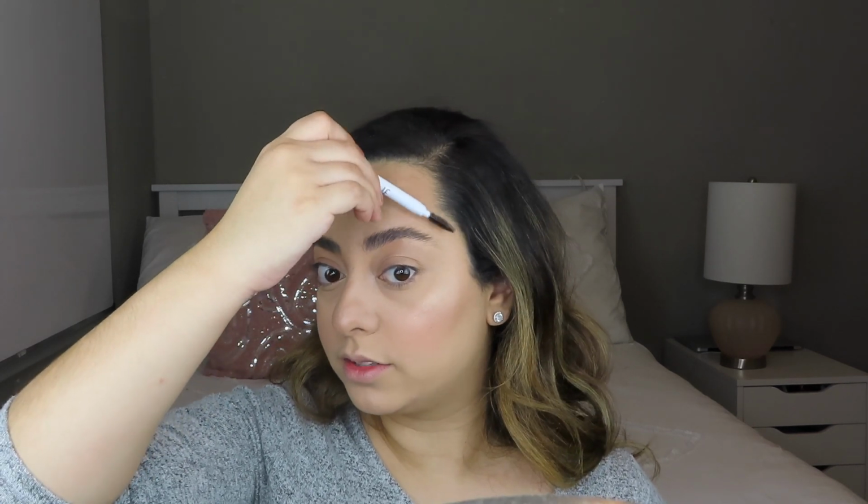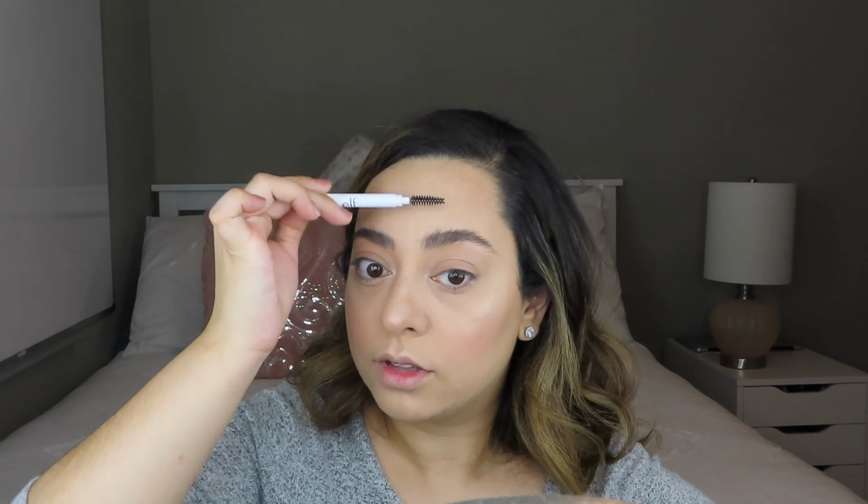Then I'm gonna use my e.l.f. Instant Lift Brow Pencil. I'm just gonna go like that. Yeah, don't mind my eyebrows, guys. They look like real life caterpillars right now. They're so fucking like bad. But I can't find my little scissors that I use for my eyebrows. I don't know where the hell they went. This is in the shade Taupe, by the way.